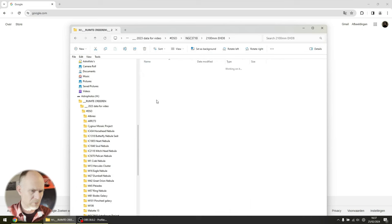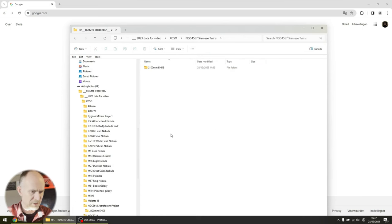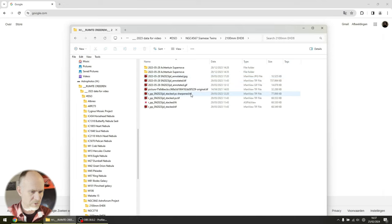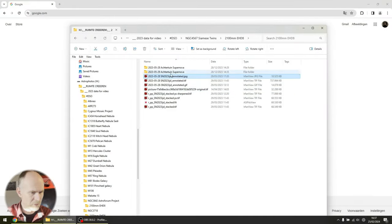Let's see, what do we have more? The Siamese twins. I've definitely stacked the Siamese twins, yes. Why did I do that? Because it was also one with a supernova in it in May. It wasn't that detailed, but later on in the year I did it once more. Here it is.